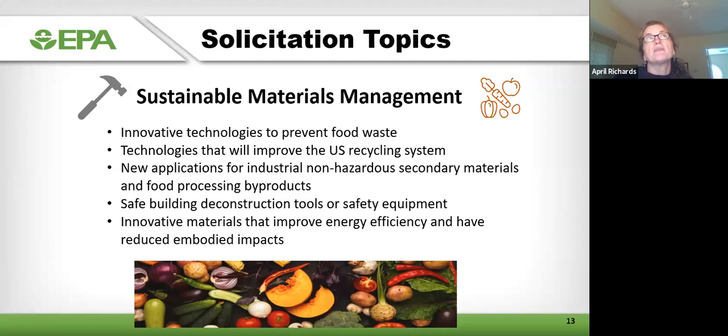Another big area for sustainable materials management is the whole end of life for buildings, construction and demolition. And so the final 2 are looking at buildings more, and building deconstruction is the 4th one. We need tools that will help us deconstruct so that we're not wasting all those materials, concrete, asphalt, metal, whatever else, drywall, that are being used in buildings.